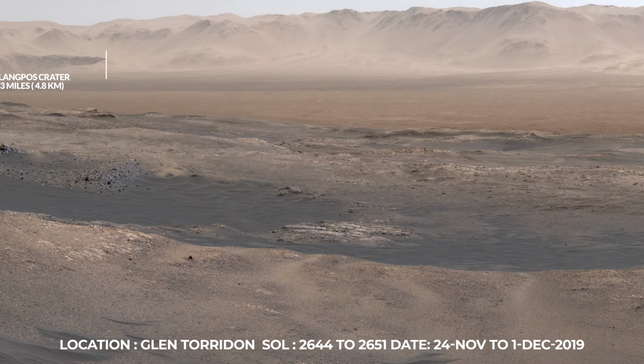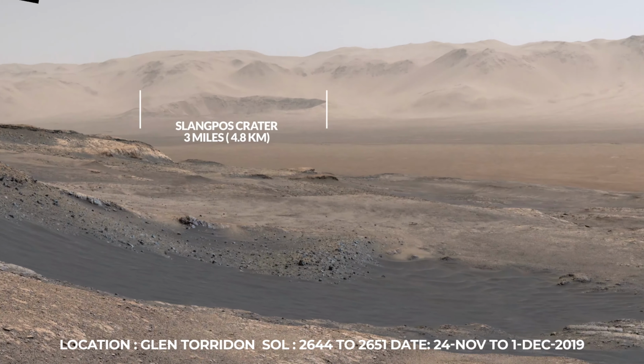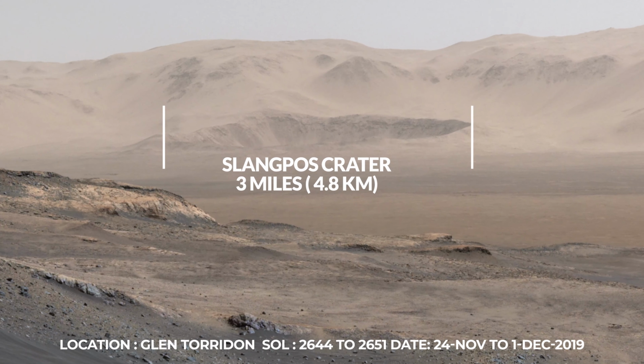The most amazing thing about this image is that if you zoom all the way in, you can see a meteorite impact site called Slangpos crater, which is 3 miles wide.